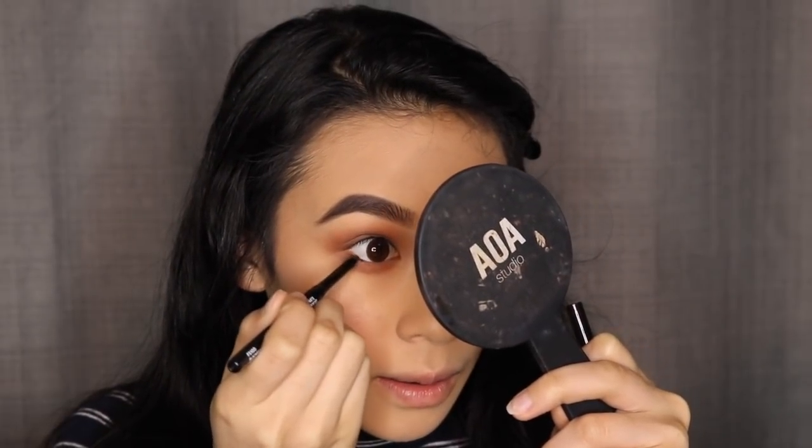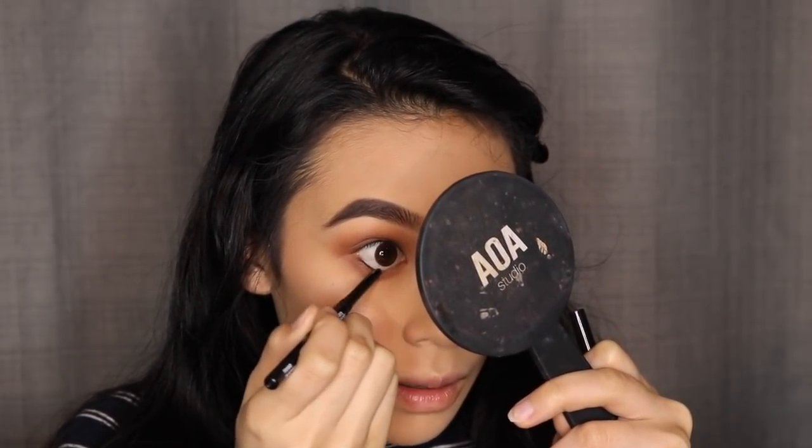Now my gripe with this product is that it doesn't stay on the waterline. There are so many other eyeliners on the market now, especially in the drugstore, that really do stay. These ones move around, and at the end of the day they're really just not there anymore. So it looks good, but you're gonna have to set it in place if you are gonna use it.